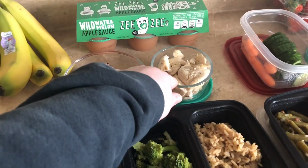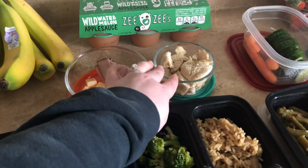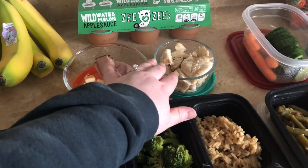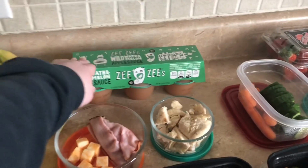And then this is just chicken. There's nothing else, but I like to snack on just chicken. Could be gross, but I just grill it up, and I have 4 of them, I think, that I can have throughout the week.